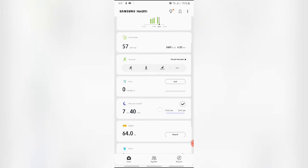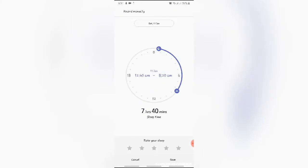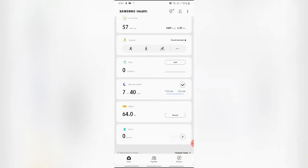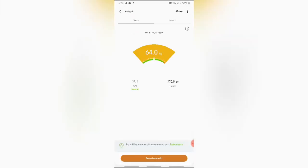If you come here where you sleep, guys, you see, for example, this is an example which I slept yesterday, 7 hours 40 minutes. I slept from 12, don't mind guys, I slept from 12:40 a.m. till 8:20 a.m. guys. Let me go back. And guys, you see here, I weighed 64 kgs, and whenever I reduce my weight, I keep on recording. Whenever I lose, I keep on recording, guys, and my height there.